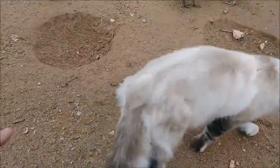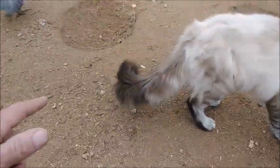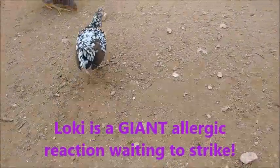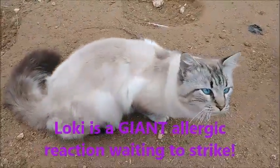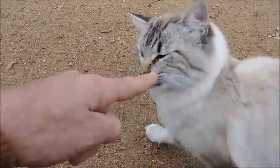And this is a calf. He sleeps with the chickens. I don't know, it's weird. He's useless. You may want him. Okay. I'm gonna give you away, Loki. Okay? Free cat.